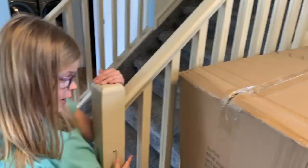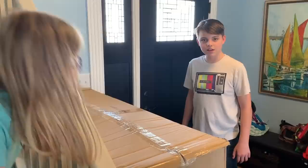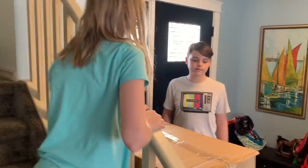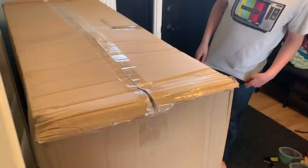Well, it's a big cardboard box. You remember when I went to the toy fair in New York? Oh no, what did you do now? Well, I placed an order and I totally forgot about it. And since we haven't been able to leave the house, they shipped them to our house instead of to the store. I'm going to crack it open and we're going to see.